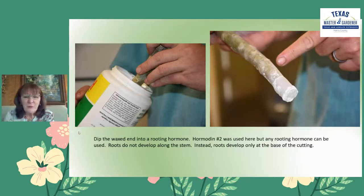You can use hormone number 1. You can use any kind of rooting hormone. It's very beneficial when you have a stem cutting. When you want to promote roots, put in a rooting hormone. He's pointing to the powder. The powder doesn't work up a stem. Plumerias do not root up the stem. Plumerias only root at the base of the plant.